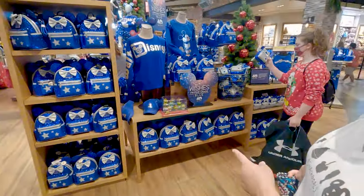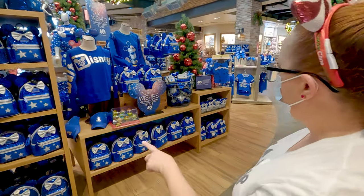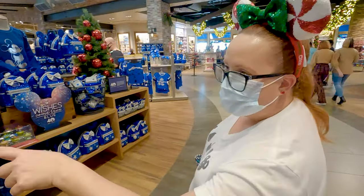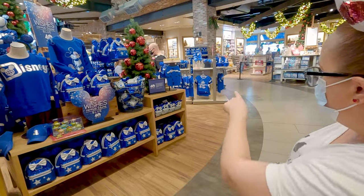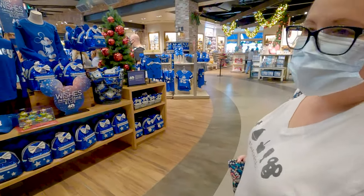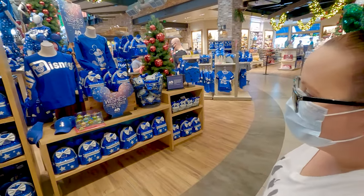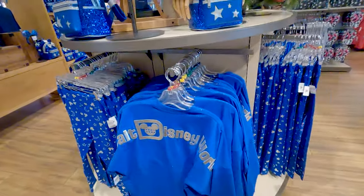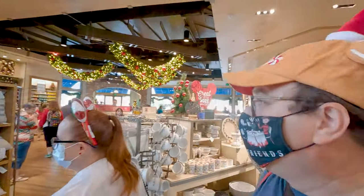Look at that. So here's the line for the Make-A-Wish. They have the lounge flies. They have ears over there. They have smaller ears. And I think they even have dog ears and dog jerseys. So if you want to support a good cause, please buy those because they support a really good cause. See your leggings, jerseys. Look at that. We love coming to the store because it's always so festive and they will have decorations all over the place, which is awesome.